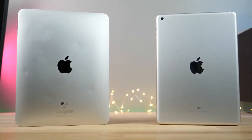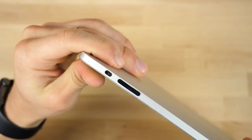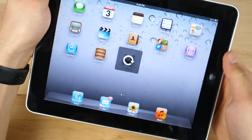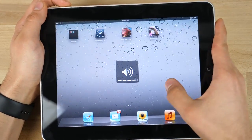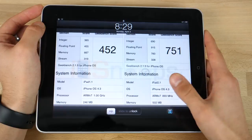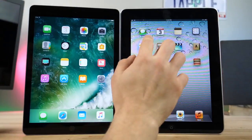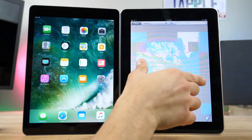Now, we know that the new one is better, but in what way is the old one better? It does have a dedicated switch for the silent on-off button that you can dedicate to orientation lock, which is actually pretty cool. The volume HUD is more transparent than in iOS 10. It doesn't actually obstruct your stuff, and there's a slideshow feature from the lock screen that Apple seems to have made disappear on the newer versions. It also does have YouTube and Google Maps embedded into iOS out of the box, so that is super cool and pretty much the only advantages this thing has.